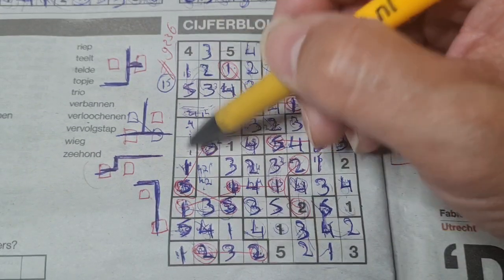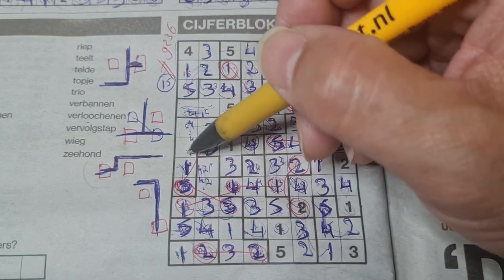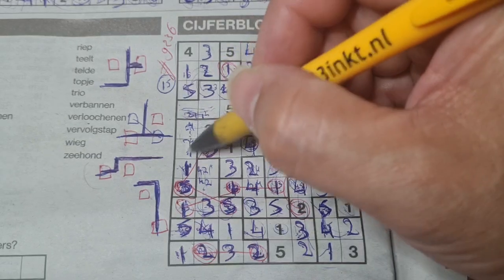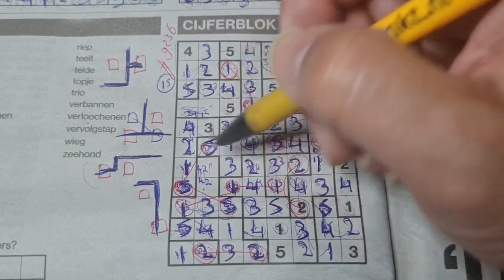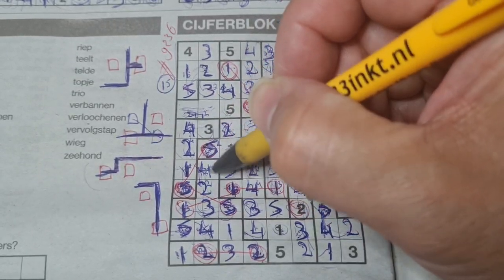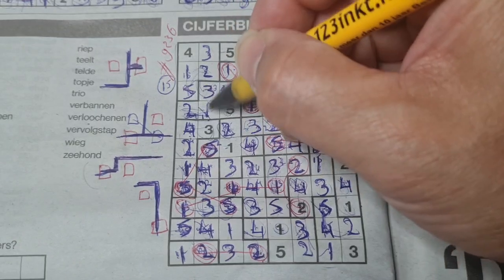Okay. So 2 numbers left in this L-shaped area for numbers 2 and 4. Well, I cannot place a 2 there because we have a double 2 there. So the 2 is supposed to be here and the 4 goes there. 2 and a 4, we have 2 now, no 2 there. 2 should be here and a 4 goes there. 1 and a 2, we have 2 now, no 2 there. 2 should be here and a 1 goes there.